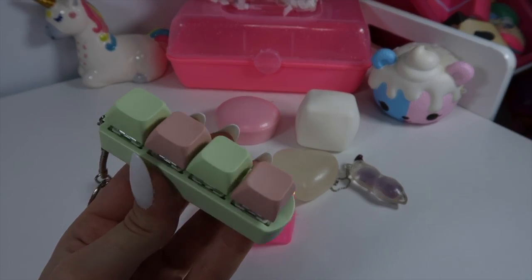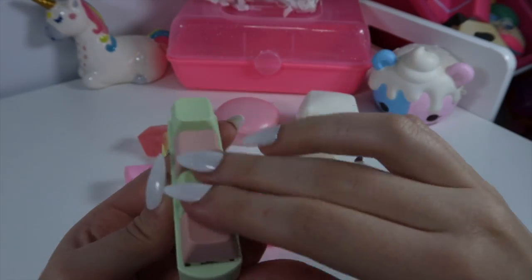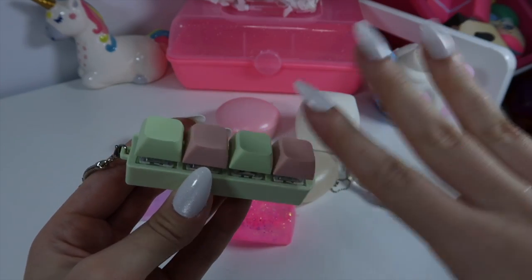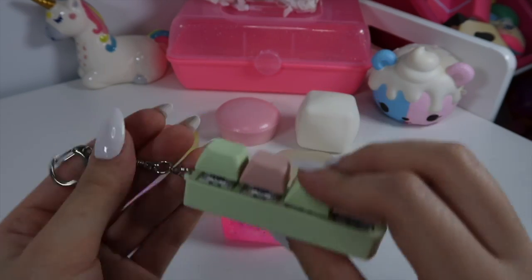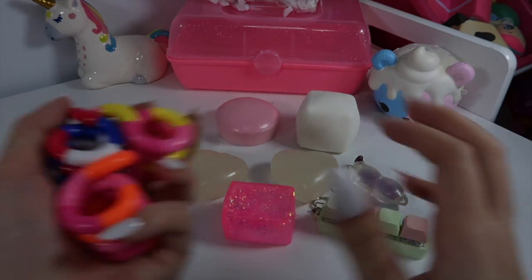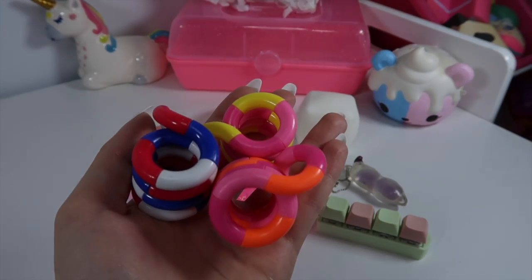Next up is a fidget I've been wanting so bad. This is so cool. So I love typing on my keyboard, and I saw this on here, and this is viral all throughout TikTok, so I had to pick this up, and this is really nice quality. And it's green and pink, and it's a keychain too, so I might put this in my bag. But super cool. And then for the last fidgets I have these really cool ones right here.